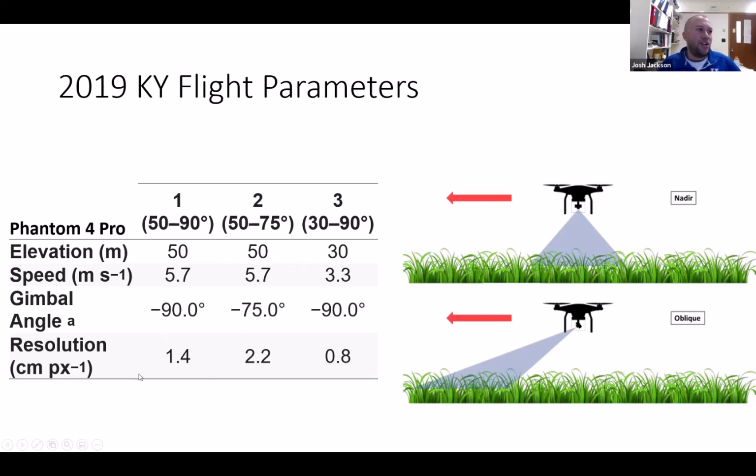And so our resolution per pixel, our ground sampling distance, so for each pixel that we collect, for our 3090, we're at 0.8 centimeters per pixel. So from one end of one pixel to another is 0.8 centimeters, and we go up to 2.2 for our 5075 for our oblique angle.